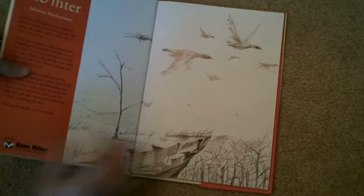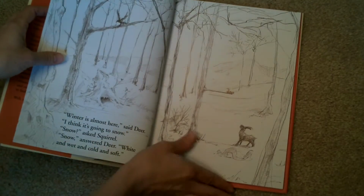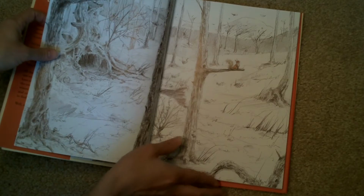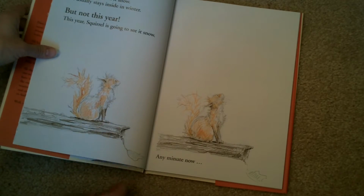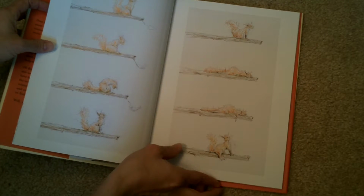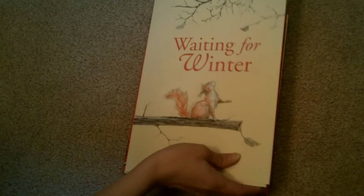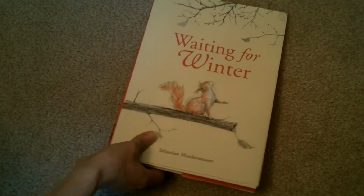Waiting for Winter is my other favorite book. This is a beautiful book with wonderful illustrations, and it has a lot of humor in it. The illustrations are just funny, and I love this little squirrel who is quite the hot mess. And it is just such a fun and really funny story about these animals who are waiting for the first snow of the year. My kids call this the Funny Snow Book, so please check that out.